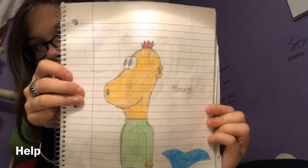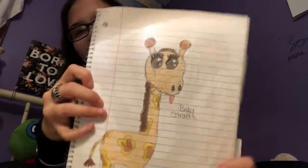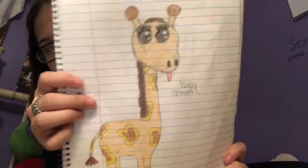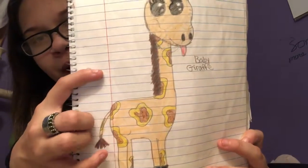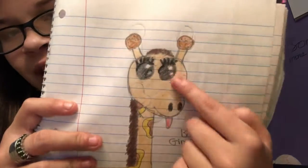And then we just have George. So, I don't know why I did that, but this was when I was starting to get into my kawaii phase. Ugh. So, apparently, I don't know what was going on in my head, but I also don't get why the spots are only on her body and not on her face or anything. And what are those eyelashes?